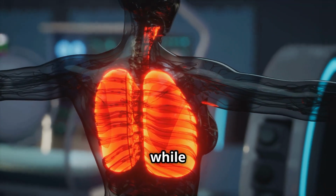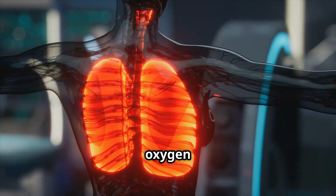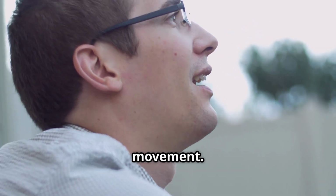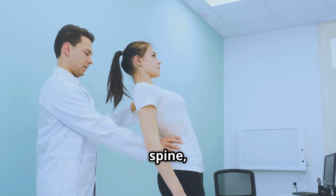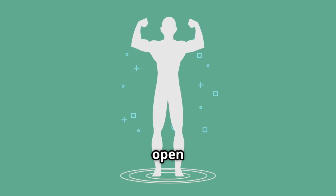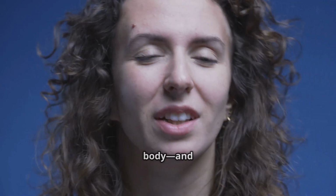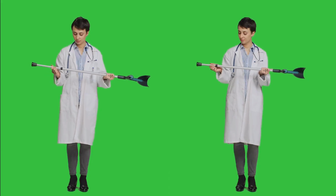Poor posture while walking not only affects your back, but also reduces the amount of oxygen you take in, as a tilted head restricts diaphragm movement. The good news is the fix is simple. Keep your head aligned with your spine, relax your shoulders, and look straight ahead. Imagine a string gently pulling you up from the crown of your head. This will help lengthen your spine, open up your chest, and allow you to breathe more deeply and easily. Your body and your lungs will thank you for it.